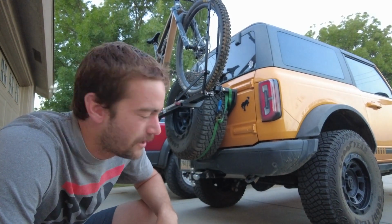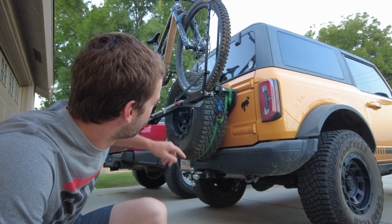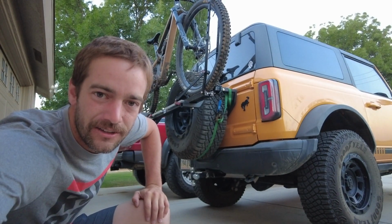It's a little tall up there, but you also get full ground clearance still. You can use the backup camera. So, I don't know, let me know what you guys think. Well, the most I've ever tested this bike rack setup was less than a mile over here on the road by the house. So, hopefully, it works out good on the interstate.